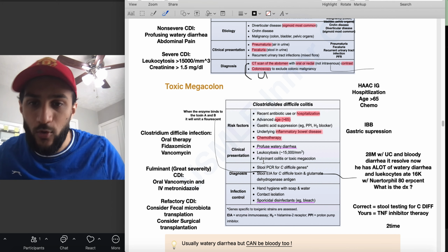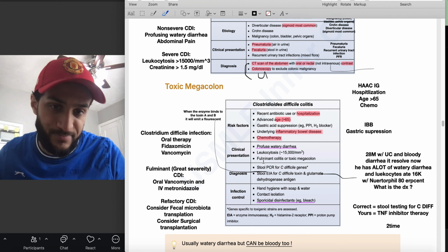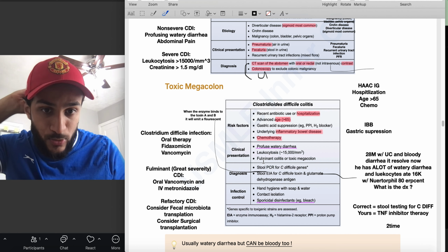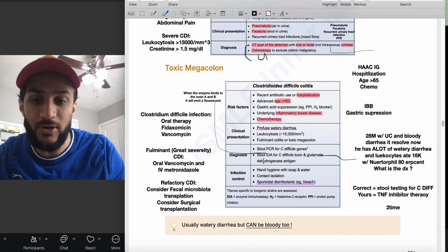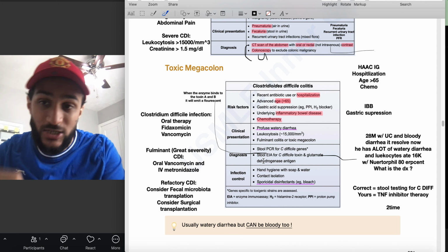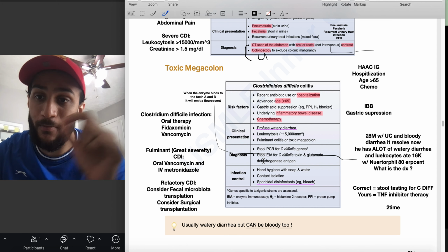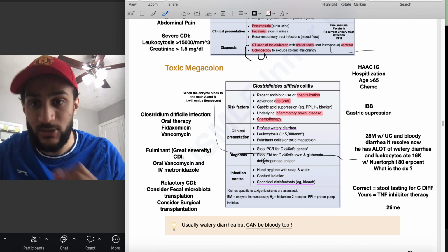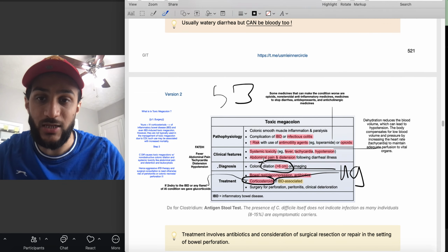How do you want to treat this? Infection control, hand hygiene with soap and water, contact precautions, and sporicidal disinfection with bleach. It can be watery, but can be bloody too. The genes are going to be specific to toxigenic strains. Guys, for treatment, I want you to give oral vanco, not IV, oral vanco and oral fidaxomicin. Fidaxomicin can be there for treatment, so that's going to be here.